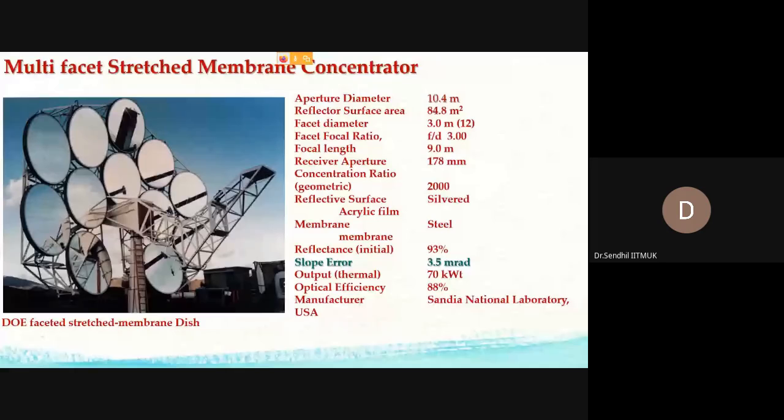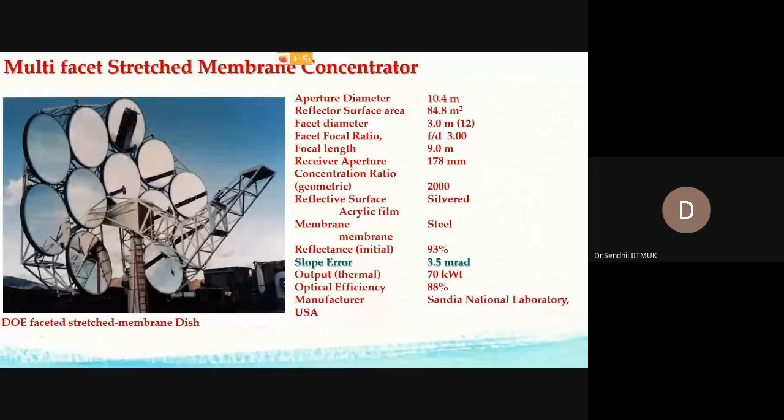Otherwise, if you want a perfect parabola, you have to reduce the facet size. If you are using a bigger facet size, the error will be more. So you can use a small facet size so that the error will be very low. Instead of rectangular facets of 5 centimeter by 5 centimeter, if you use 2 centimeter or 1 centimeter squares, then the slope error will be minimized, so that it forms the shape of the parabola.